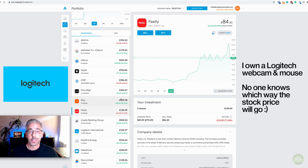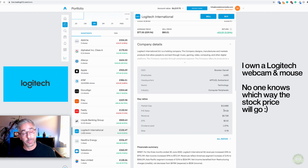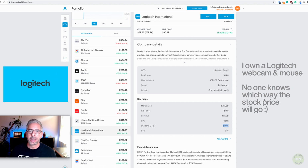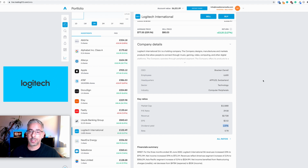Like, for instance, I'm looking right now at a Logitech webcam sitting on top of my computer, and I've got this really great Logitech mouse, which I love, and it doesn't have a crazy price to earnings ratio right now. It's only trading at about 29.58, which nowadays, in the way the markets are, is not as crazy as you might think. They do pay a dividend of 1.07%. Again, this came as a pick from the Motley Fool USA stock picking service, so I went ahead and added it to the portfolio.